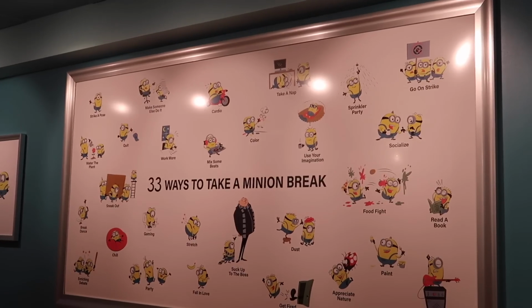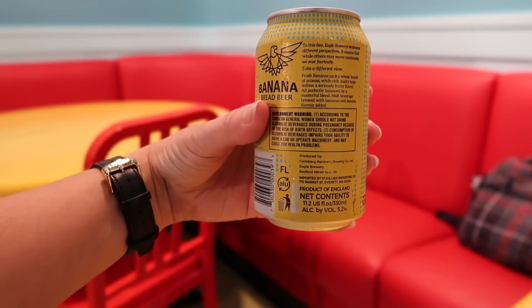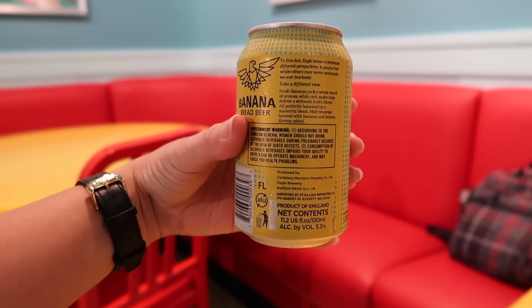Had to get the banana bread beer. I sang its praises the first time we dined here and I stand by it. It is very, very refreshing and tasty, especially when it's like 100 degrees out like it is today. Cheers. Banana. Funny enough, this beer is brewed in the UK, in England.